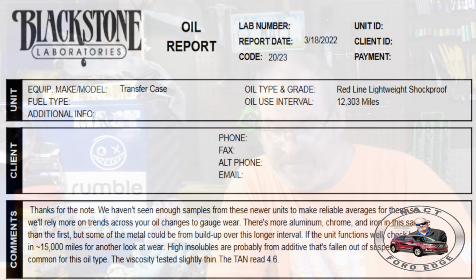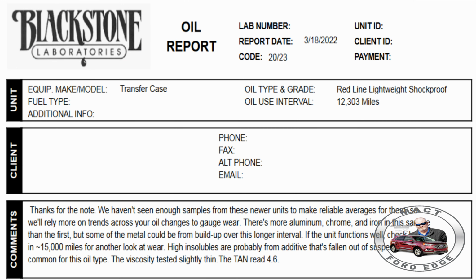Blackstone says we haven't seen enough samples from these newer units to make reliable averages, so we'll rely more on trends across your oil changes to gauge wear. There's more aluminum, chrome, and iron in this sample than the first, but some of the metal could be from buildup over this longer interval. If the unit functions well, check back in 15,000 miles for another look at wear. High insolubles are probably from additives that have fallen out of suspension, and that's common for this type of oil. The viscosity tested slightly thin, the TAN reading 4.6.